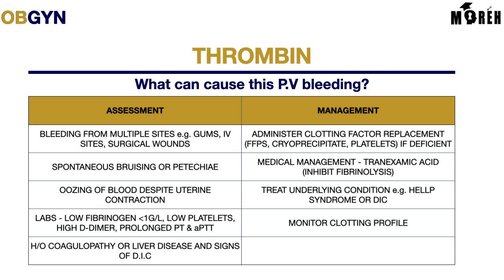We want to administer clotting factors or clotting factor replacement such as FFPs, okay, fresh frozen plasma. We want to give cryoprecipitates or platelets. So the FFPs want to replenish the clotting factors, okay. The cryoprecipitate want to replenish the fibrinogen, and the platelets want to replenish the platelets that have been lost. Okay, if there's any deficiency after we do our labs, then you want to do your medical management. Want to give tranexamic acid 1 gram IV stat. Want to inhibit fibrinolysis, which is occurring, and to promote clot formation.